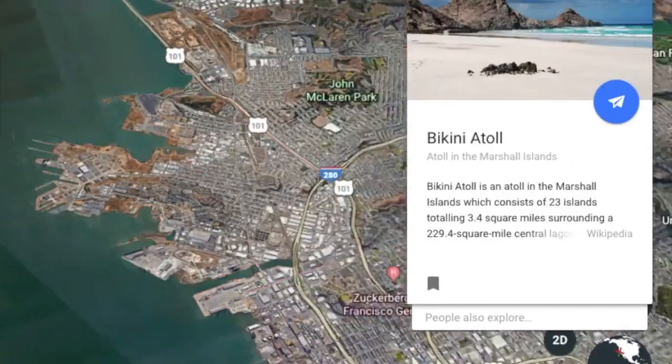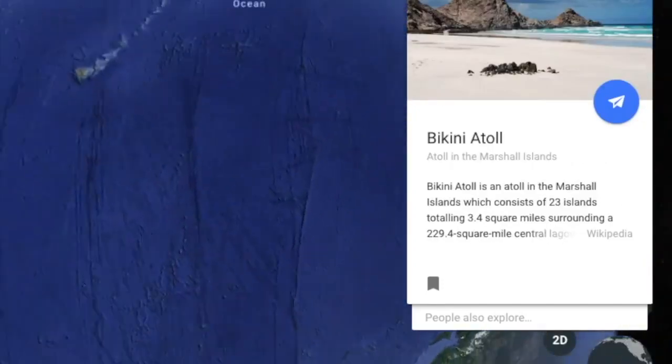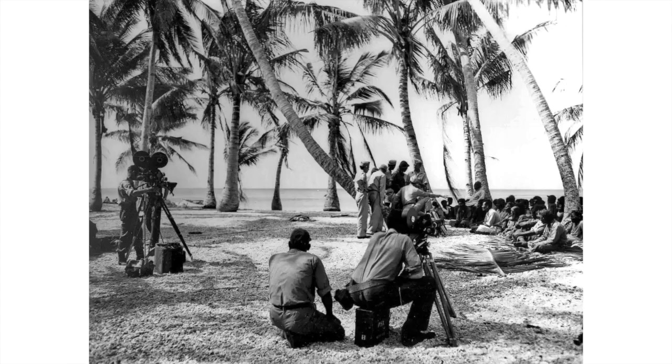Let's go back in time to 1946 and follow the radioactive ships back to Bikini Atoll in the Marshall Islands. Bikini Atoll used to have 167 people living there. Unfortunately, in 1946, the Navy came and asked the Bikinians to leave, saying that they were going to do some nuclear tests on the atoll, but the Bikinians could show up later and reclaim their home after the tests were over.